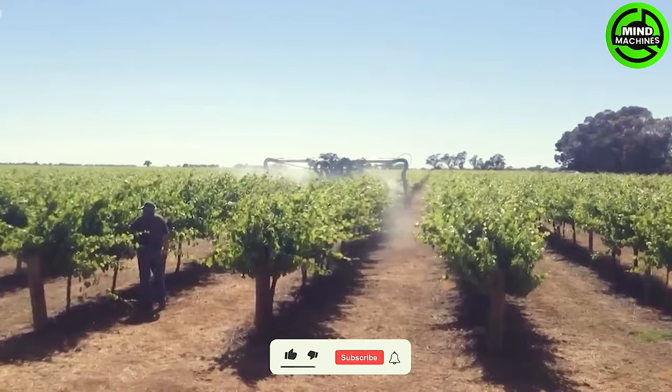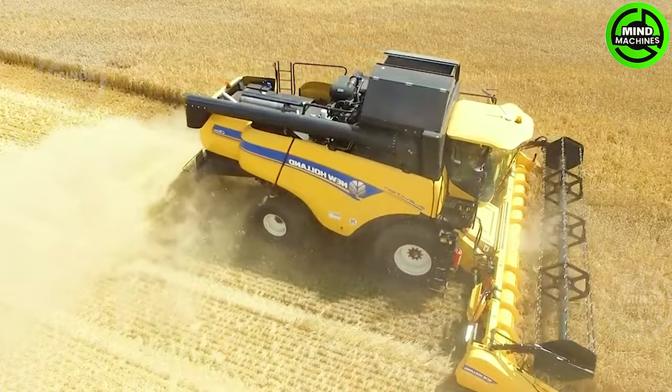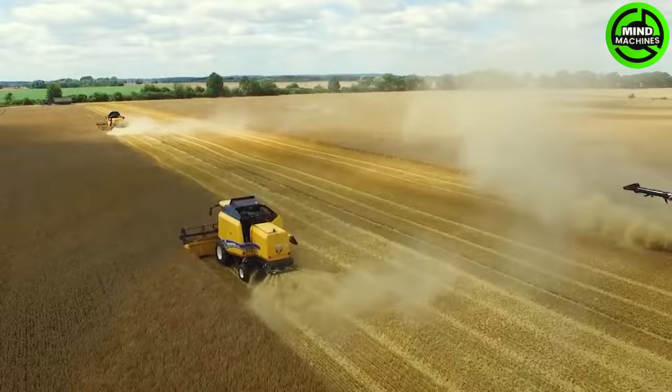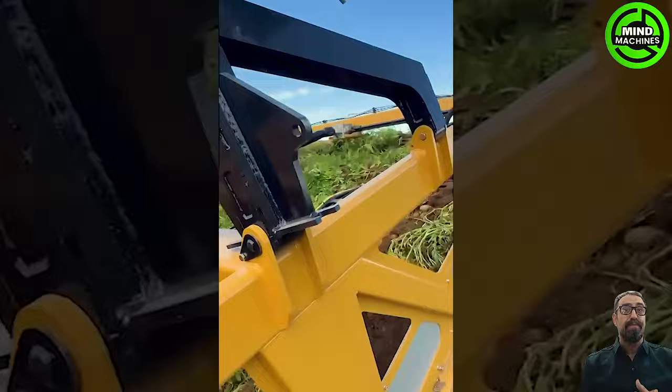Now look at this! Perfect precision as the wheat harvester gathers a sea of golden grains. The six-row potato harvester is an impressive machine that boosts productivity in agriculture.